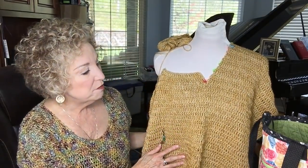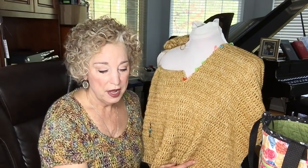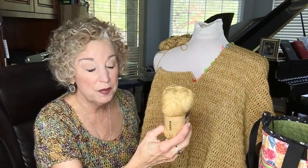Now, if you plan to make one of these, you will want to have some very drapey yarn, and that would probably be a DK weight, or even a fingering yarn would be beautiful with this.